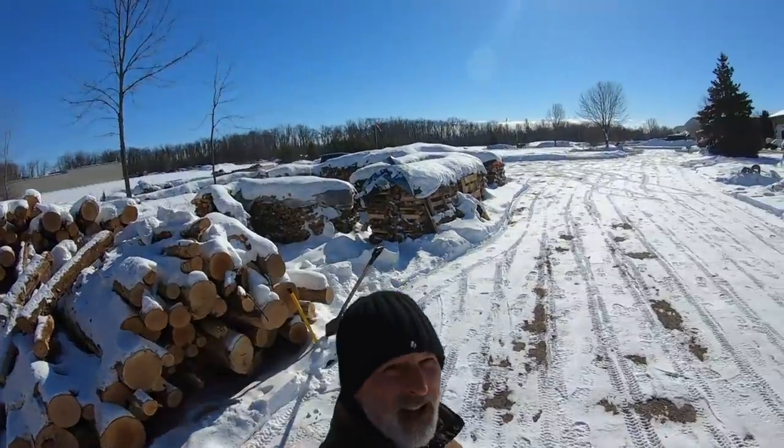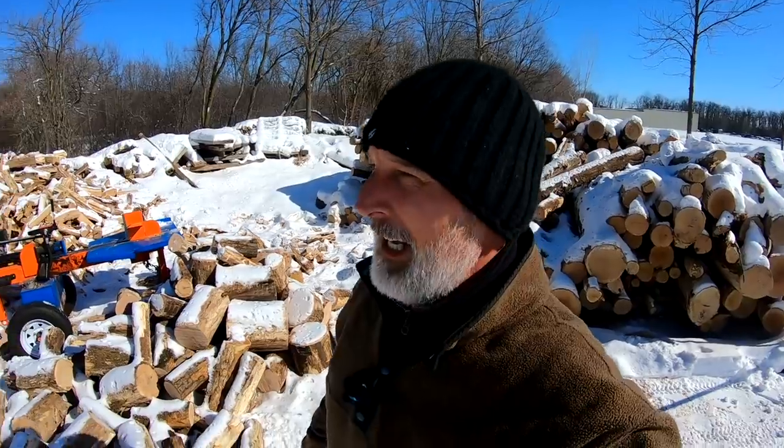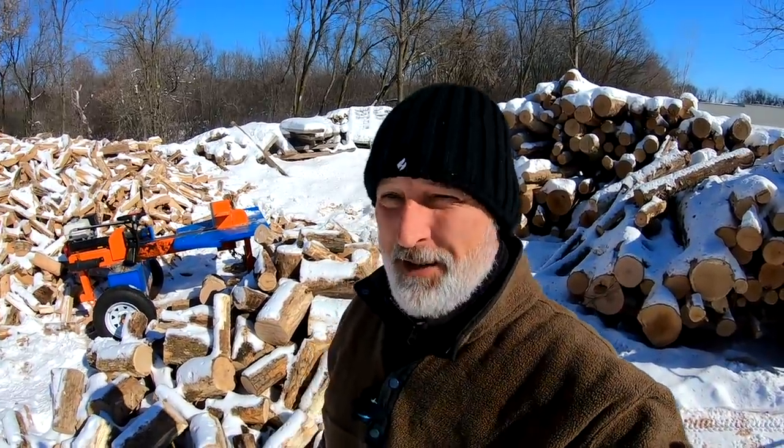You can see the flag back there. It's just barely moving, so it's not too bad at all. And the sun is shining, birds are singing. There's joy in the world again, and in the Woodyard.